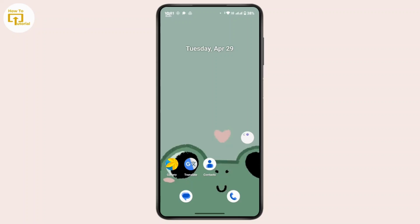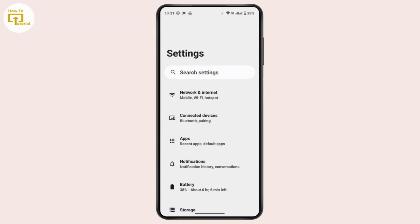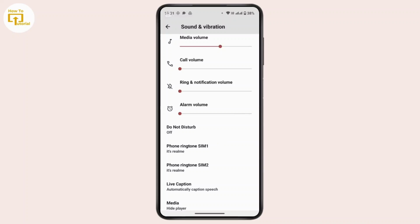Also, you can change your sound settings. For that, open up settings in your device. Head towards the sound and vibration. Scroll down and ensure that do not disturb mode is turned off.